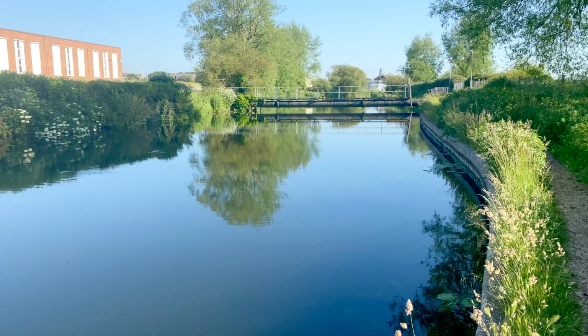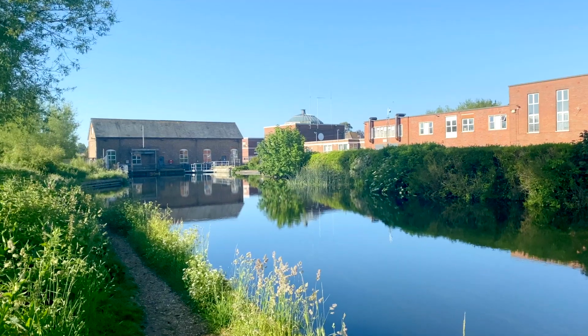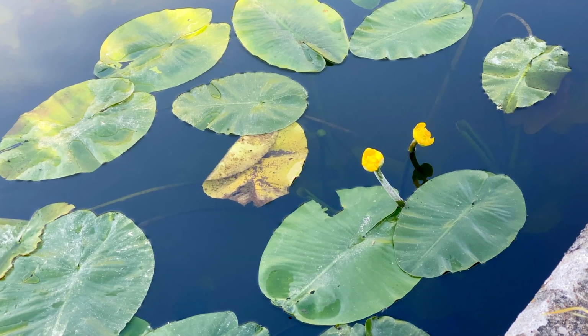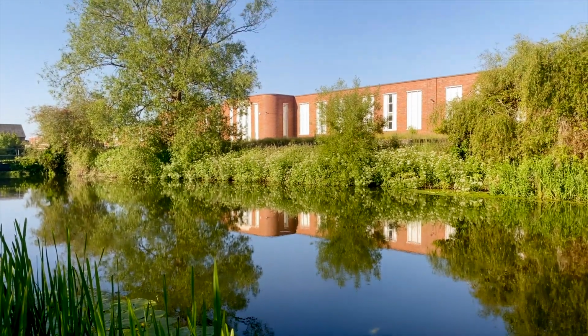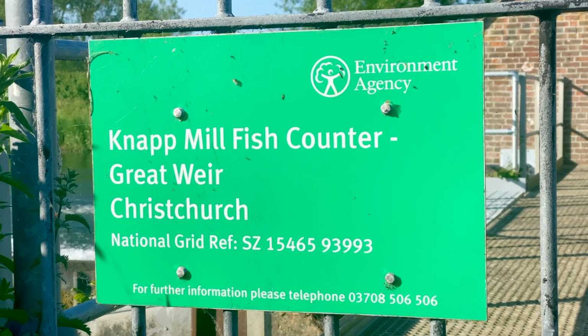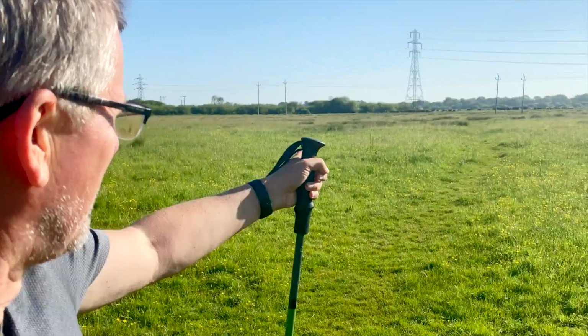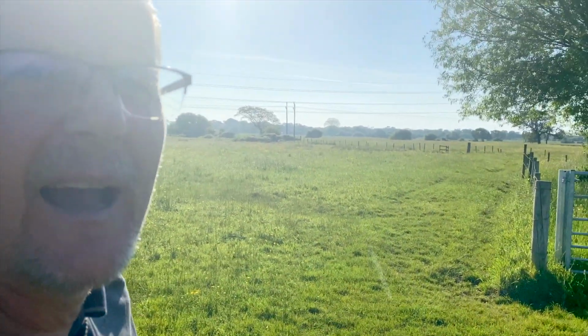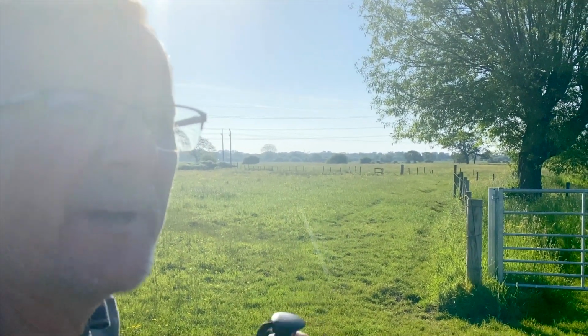It's at this part of the walk where I very briefly joined the Avon Valley path for about 80 to 100 yards or so as we walk along the banks of the River Avon. It's here that I'm going to leave the Avon Valley path, which heads off up in that direction up there. And I'm going to go this way here, and this route here will take me to Burton.